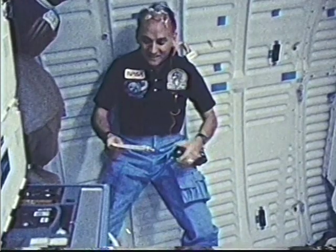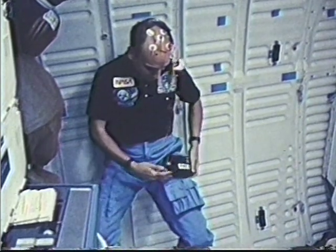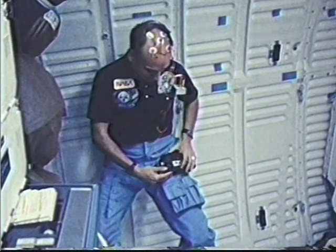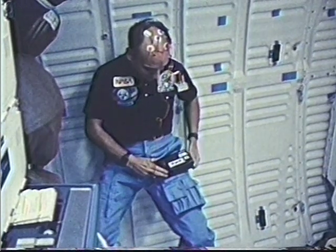But as you can see in zero gravity, that amplifier is no problem at all. It simply floats in front of me, places no pressure on the wires, does not pull the electrodes off. Also, the recorder is hooked to my flight pants with just a 1-inch square of Velcro.